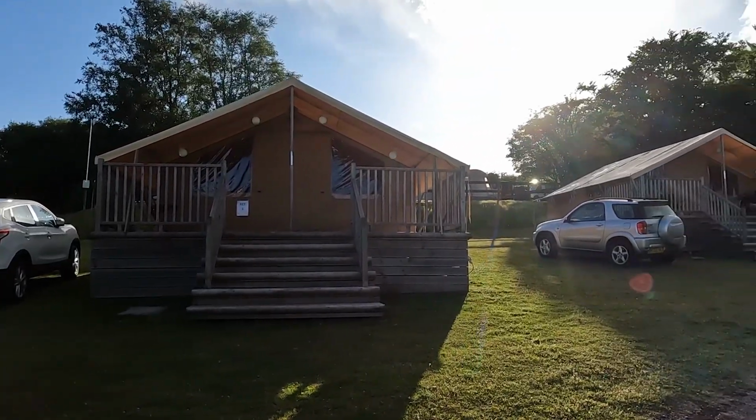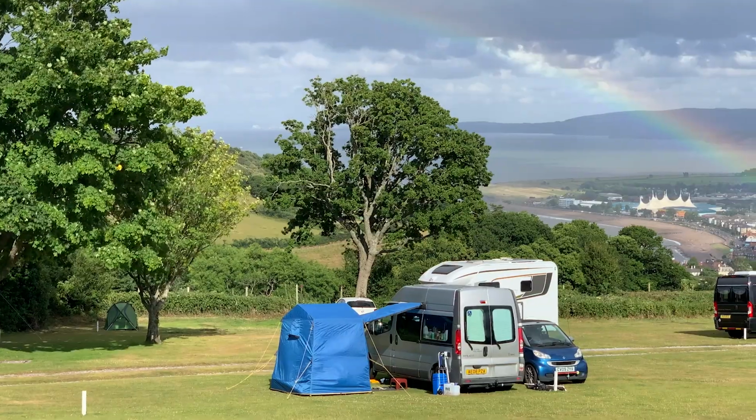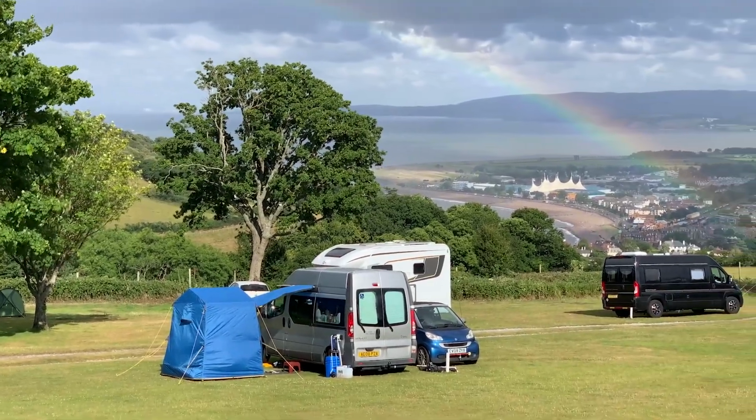For those who don't feel like towing your own or driving your own campervan or motorhome, there's always the option of these glamping tents. The tents look rather nice, but we are definitely happy with our campervan. We were fortunate enough to capture this stunning rainbow.